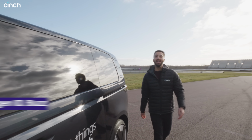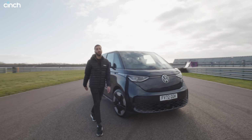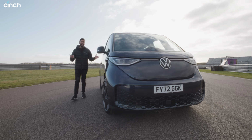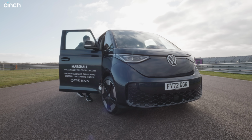Hello, today we have a Volkswagen ID Buzz with us, which you might already know is one of the most hotly anticipated cars of 2023. It promises to be an MPV for the modern world, and of course, it's got to live up to that legendary 60s Volkswagen name. So, let's see if it can do it.